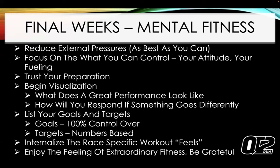Like I said, you know what it feels like. You know what that pace feels like. Internalize that. And again, enjoy the feeling that you can do this and be grateful. Not everybody gets to run the New York City Marathon. And I think if you do that quick shift in mindset that I get to do this, versus like, oh no, I got to go run a marathon, have appreciation for the sport and be grateful that you can do this.